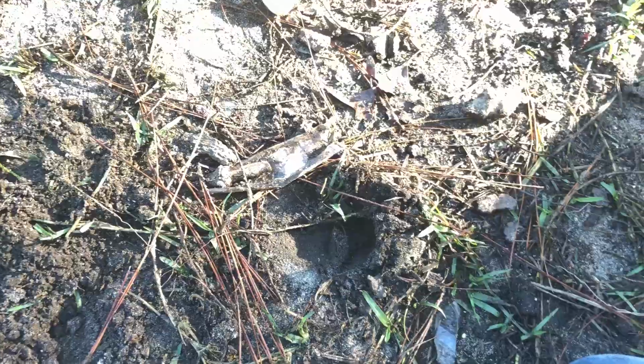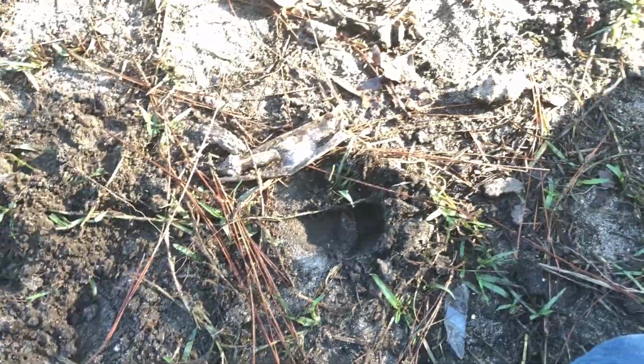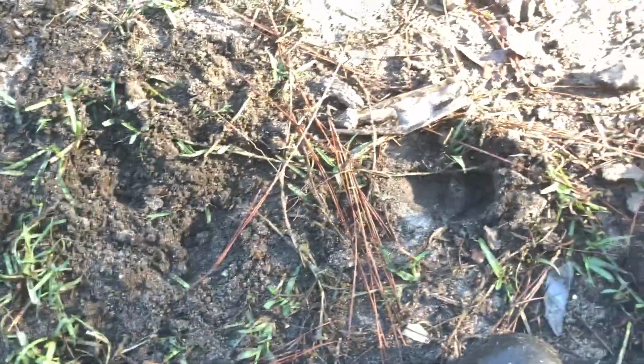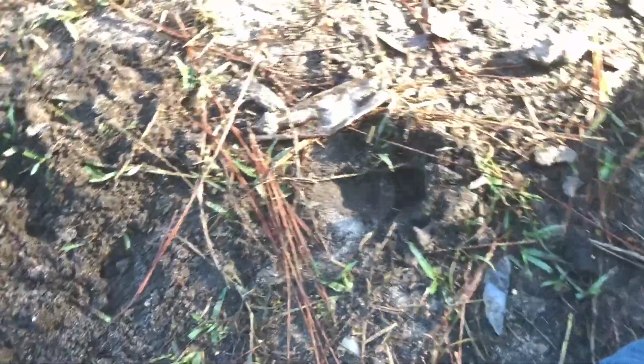So we need to rinse out their water. Animals don't like drinking dirt water. And for pigs, it's always dirt water. So we have to make sure it's clean. We're probably going to end up rinsing it out every day now. So I'm going to go turn on the hose because the hose needs to be turned on.